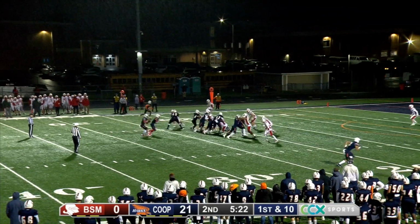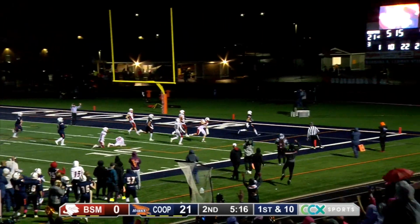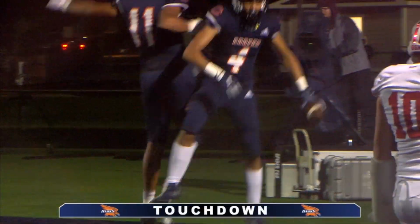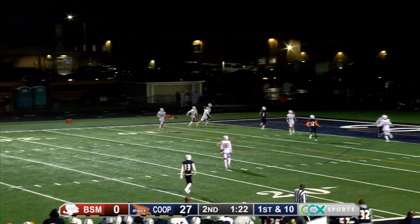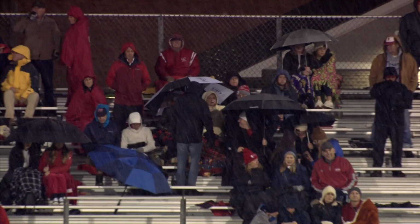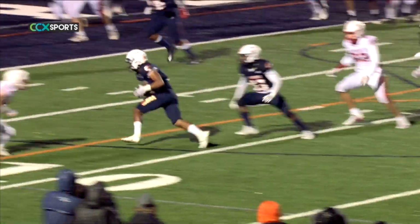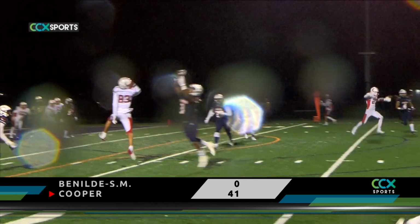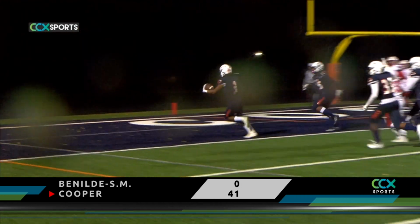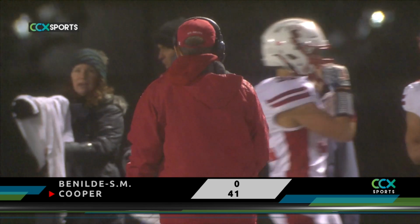Midway through the second, Connors takes the Joe Russell pass, spins away from a defender and scores. It's all Cooper, and they lead it 27-0. They get it back once more in the half and drive to score again. Russell scrambles left and finds Connors for another touchdown. It's 34-0 Hawks at the half as the rain picks up. Late in the third quarter, Dante Williams intercepts the high throw and he trots in for another defensive score. Cooper finishes the regular season 6-2 and solidifies the #1 seeding for the Section 5 5A tournament with a 41-0 shutout of Benilde. Jay Wilcox, CCX Sports.